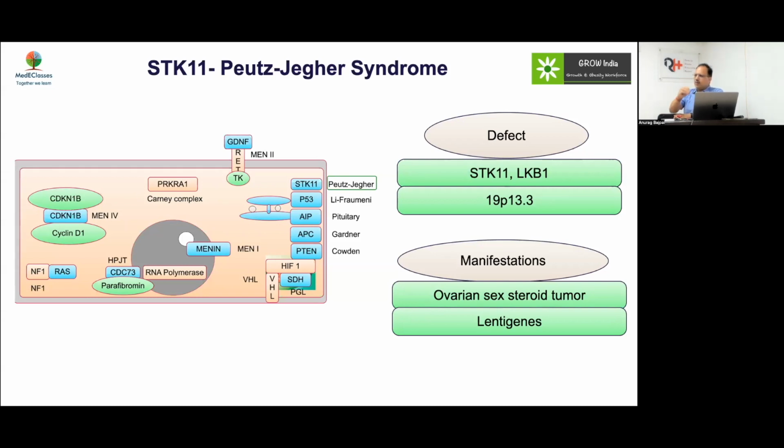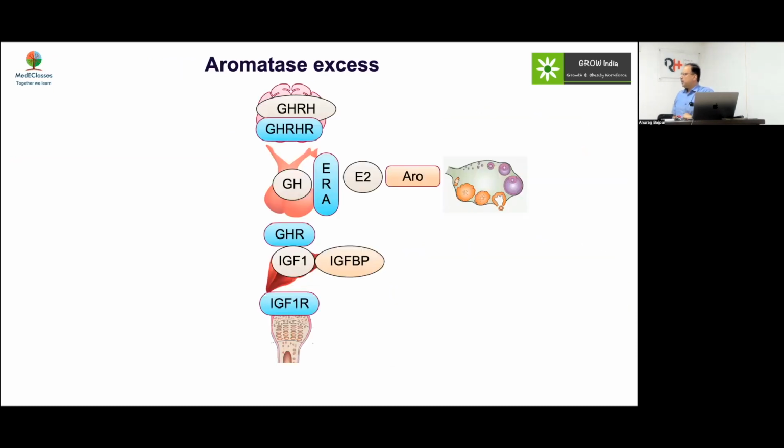I'll showcase one of my papers, which I did in Australia, which showed that MAS may also have these forms of lentigines, and they may also cause gastric polyps. So there is an overlap between STK11 and GNAS1. These are all growth pathways which are going to be stimulated. Subsequently, we'll discuss that. Aromatase excess is an extremely rare scenario. Again, it will cause precocious puberty.